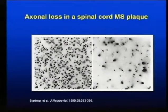This is another example for multiple sclerosis, spinal cord MS plaque. On the left, one can see the normal nerve fiber density running through that plaque. On the right, you can see the density is much reduced. Again, no similar data for transverse myelitis yet, but again, we would anticipate it would look very much like this as well.